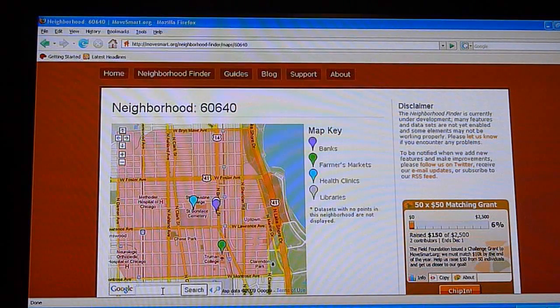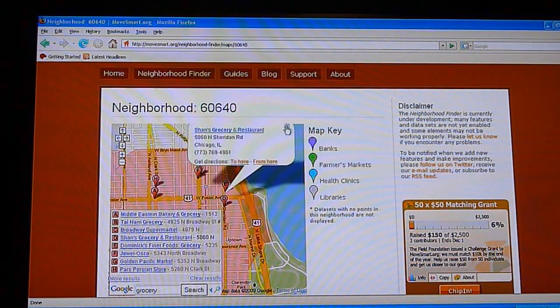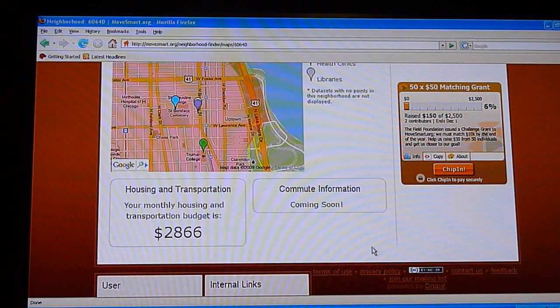We've also got, for the time being, for data sets that we don't have available, a little Google Ajax search box. So if I spell grocery correctly, I will get grocery stores in this area. All right. And the results all pop up on the map. The other information that we currently have below the map is about housing and transportation budget. So this number is 43% of the test user's self-reported household income annually.